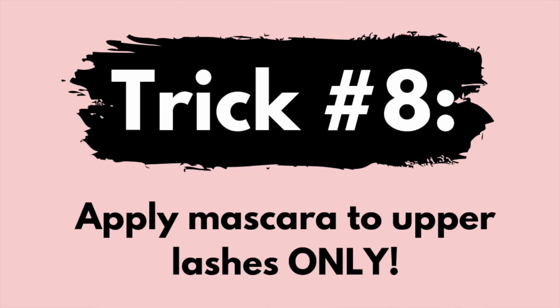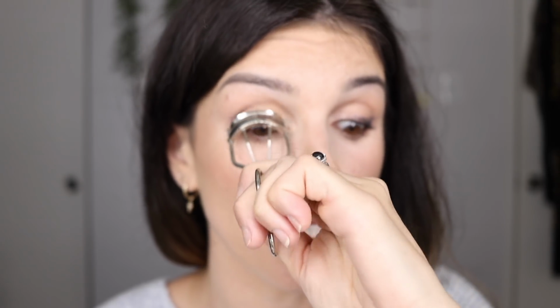Tip number 8 is using mascara on my upper lashes only. Obviously, before I apply any mascara at all, I'm gonna curl my lashes. Especially if you're trying to look awake and youthful, you want those lashes curled up. I'm blinking on purpose, by the way. That's how I like to apply my mascara recently. I don't know where I picked up that trick, but it really allows the mascara to get all over your lashes from the root to tip and fan out really nicely.